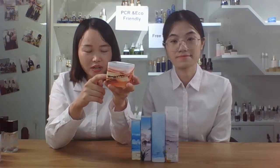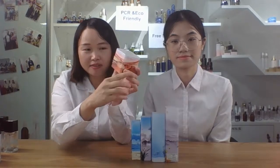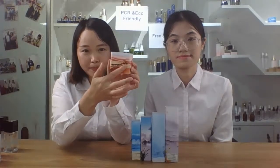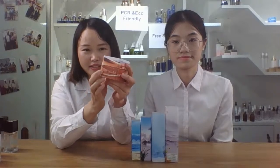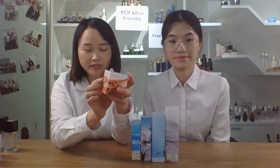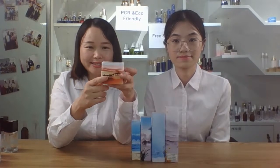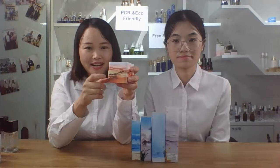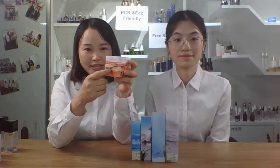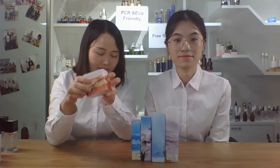You can see the whole surface of the jar can be printed, from the top to the bottom. Here, it is a whole painting printed on the jar. If you like this effect, you just need to send us your design and we can print it on the surface. This effect is 3D printing. It is very special.